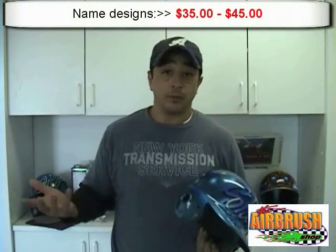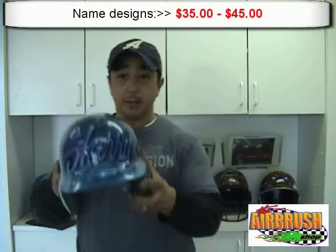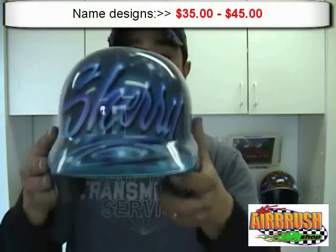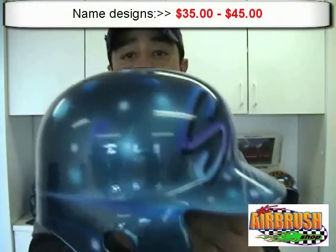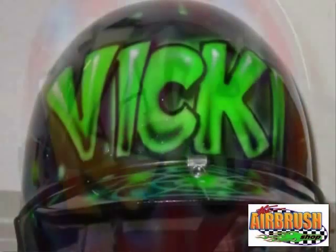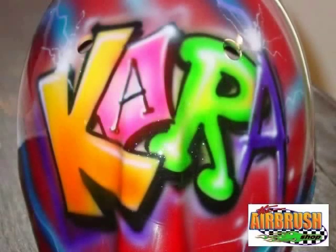Name designs are $35 to $45. $35 would be a name design if it was just a name by itself like this. $40 would be a name where we fill it up with some stars and streaks and fill the whole helmet up. There's actually a little bit of blue pearl in this. It looks really cool, it's really nice, and of course it gets clear coat. So $35 to $45 for a name design.